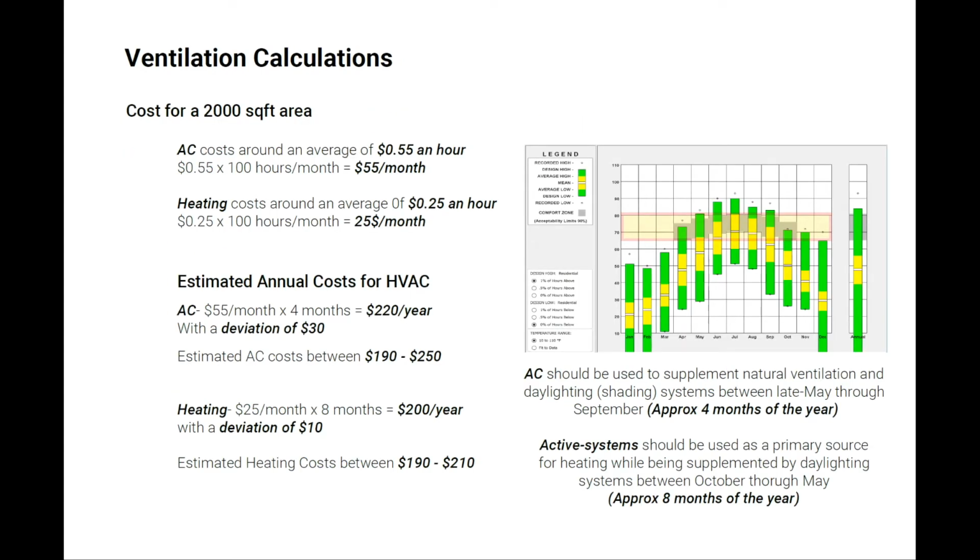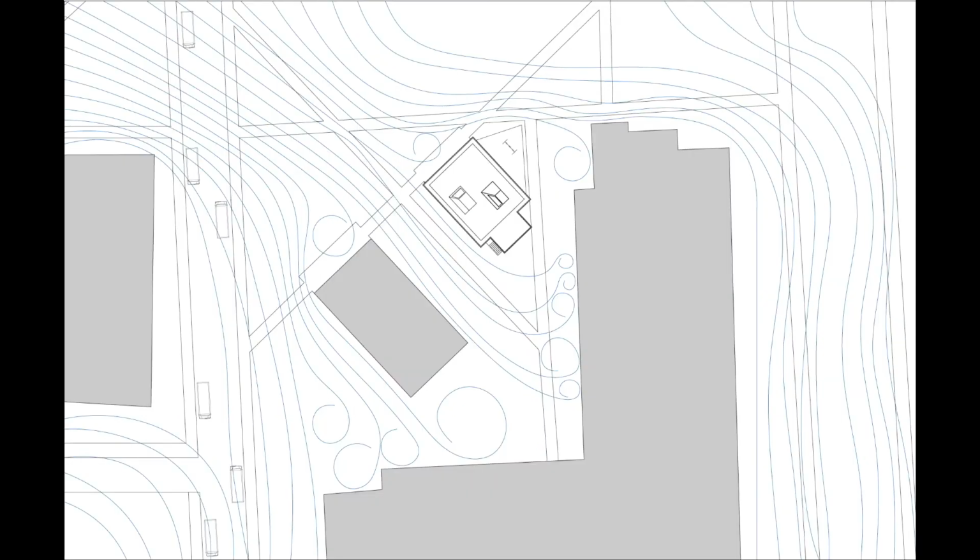Continuing on with our ventilation calculations, cost on average for a 2,000 square foot area, AC would cost 55 cents an hour or $55 a month. Heating would be 25 cents an hour or $25 a month. And by multiplying that by the months that we assume to be comfortable and not comfortable, we were able to approximate that AC costs per year would be around $190 to $250, and heating itself would be $190 to $210.